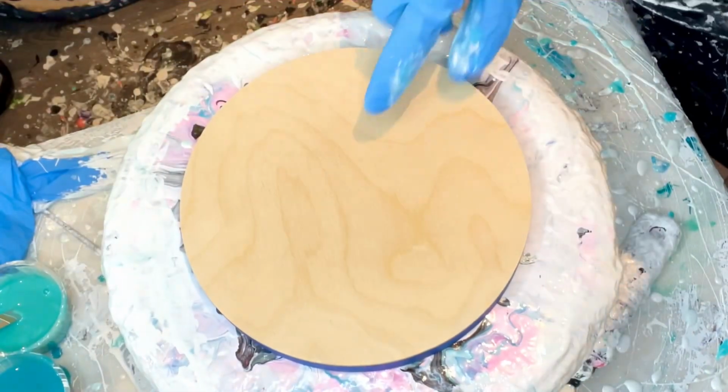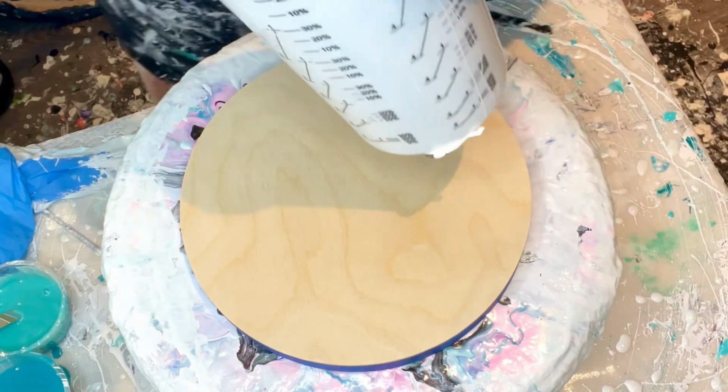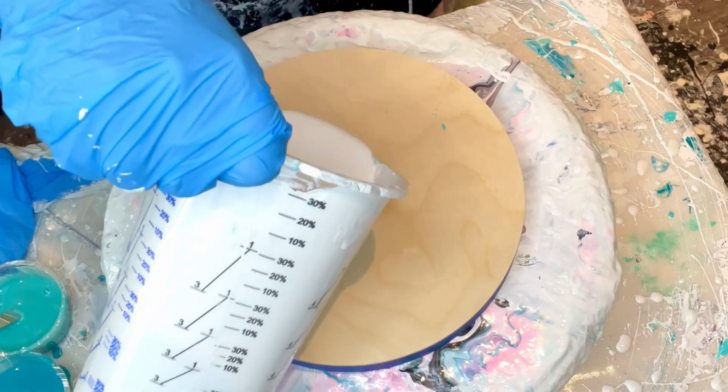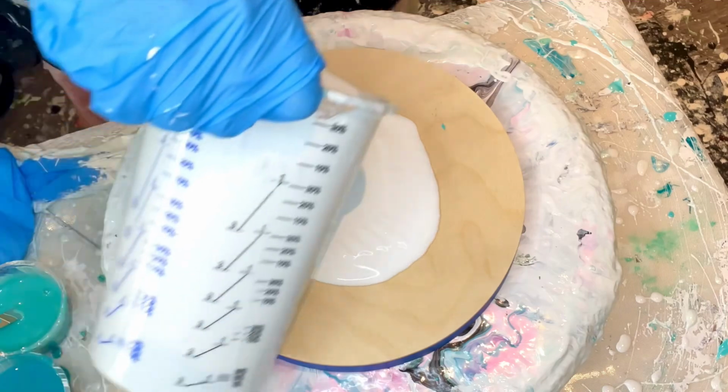Hi. Okay, so I have an 8-inch round here. I'm gonna put my pillow paint down, see how she does. Thinking now I'm gonna try a mini wave, but first I'll do a bloomy for you.